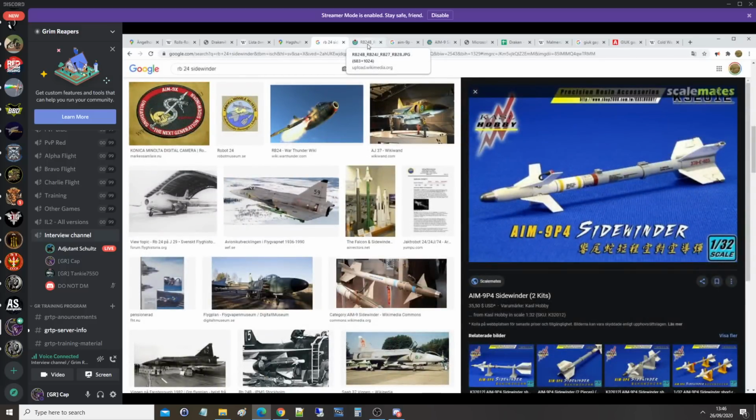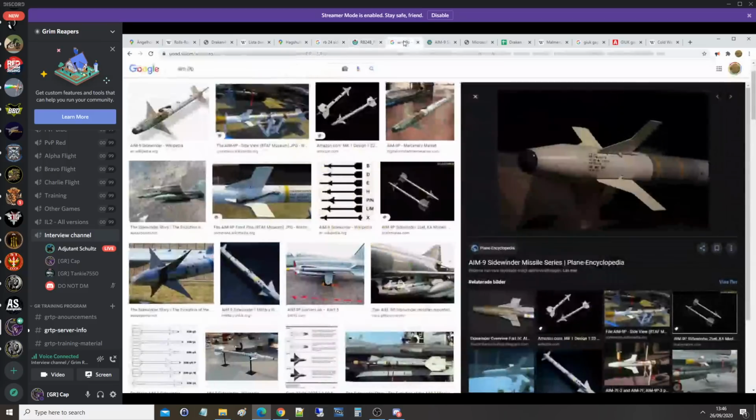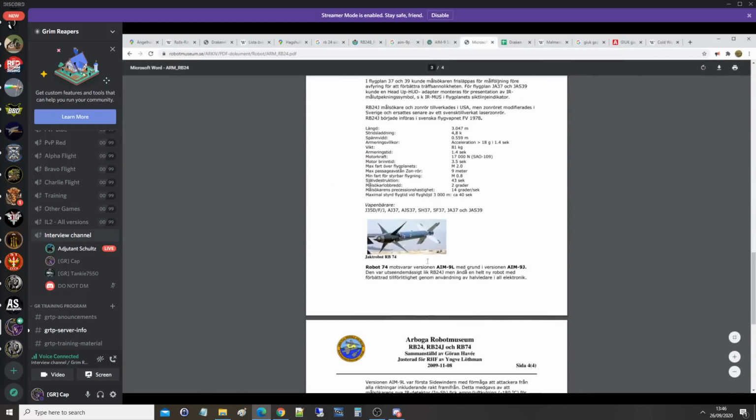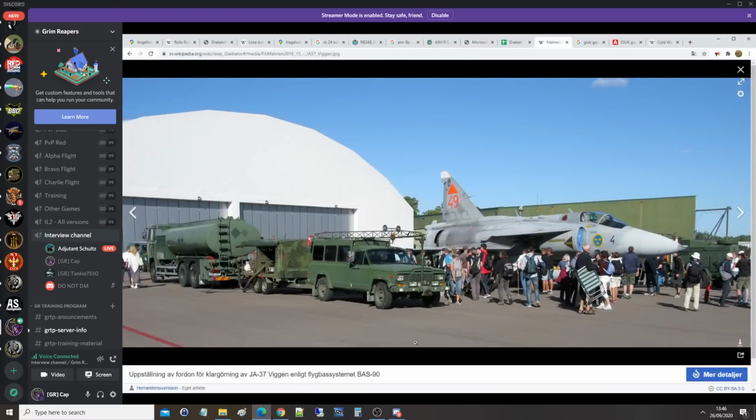We have a more modern Sidewinder on the Viggen, I think. Don't recall which version it was. Oh, yep. There we go. RB-74. It's the AIM-9L, but I would be surprised if they haven't updated that again for the Gripen.